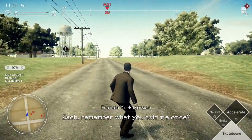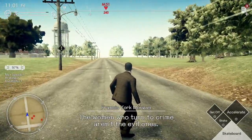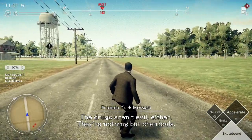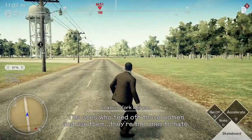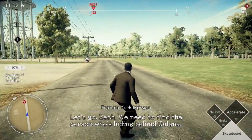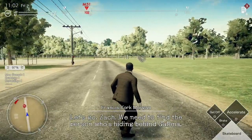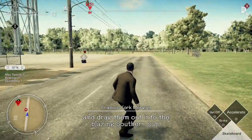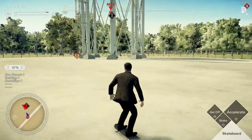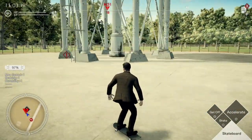Zach, remember what you told me once? The women who turn to crime aren't the evil ones. The drugs aren't evil either. They're nothing but chemicals. The ones who feed off those women and use them, they're the ones they hate. Let's go, Zach. We need to find the person who's hiding behind Galena and drag them out into the blazing southern sun. Say we're here now, so you gotta shut up.